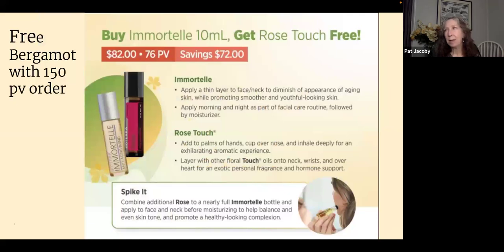You can also take the lemon and put it with tea tree and some fractionated coconut oil and rub your heels and your feet with that. Give yourself a good foot massage with that. Very beneficial for the skin of your feet.